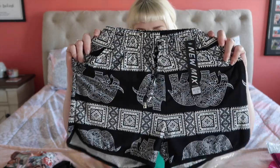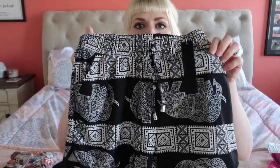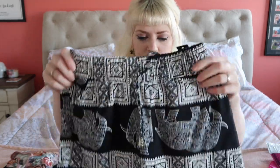So anyway, here are these shorts. And these are really soft. I hate to compare everything to LuLaRoe, but these are like LuLaRoe leggings, soft shorts. And they have super cute elephants on them. I think this one is upside down. Elephants.